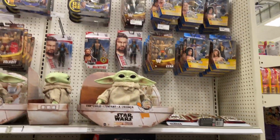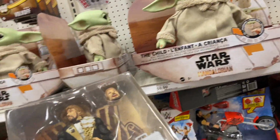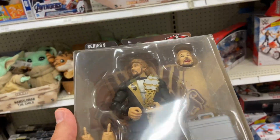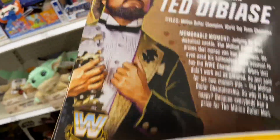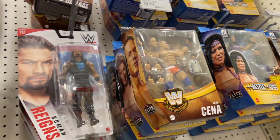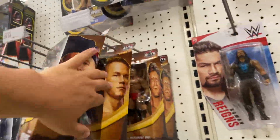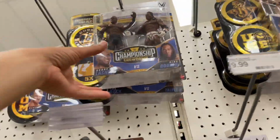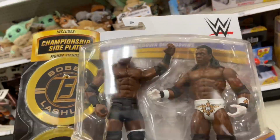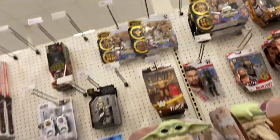As soon as I turned down to the wrestling aisle, I saw it. Elite Legends, Series 9, Ted DiBiase in the black suit. I've had the Chaser forever. I've been looking for this black suit Ted DiBiase, but guess what? Literally 3 days ago, my buddy Sam hit me up, said he had one, and I got it for basically retail and shipping. Had I known that in a couple days I would have found it, I probably would have waited, saved a couple bucks, but a couple bucks is a couple bucks. It's not a big deal.